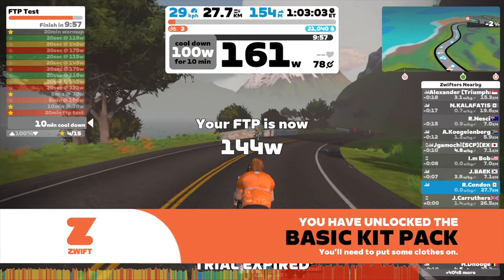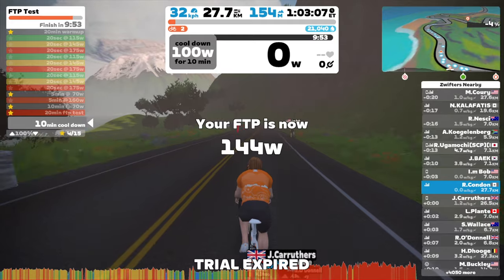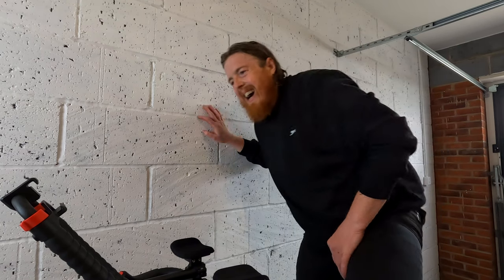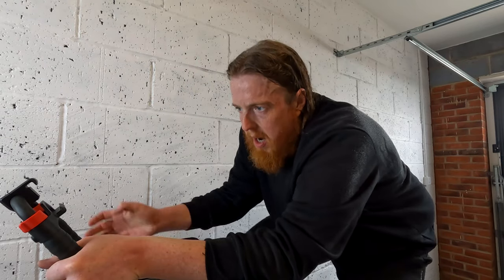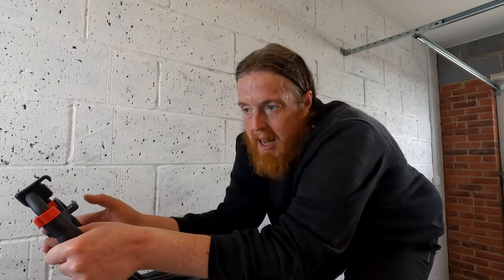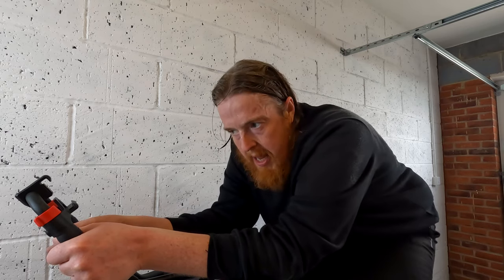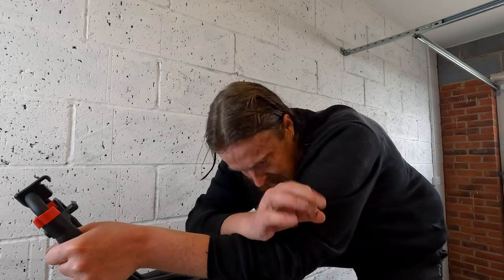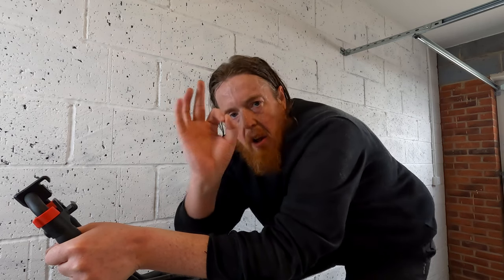My average FTP is 144 watts. Jesus. Let's do the cool down. Oh, my FTP is 144 watts. I don't know what that means. I'm pretty sure it's not very good, but I'm happy with that, because I can only improve.